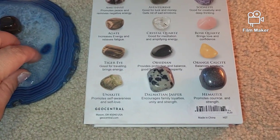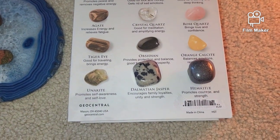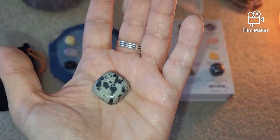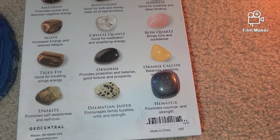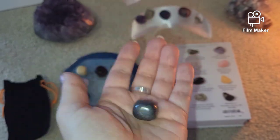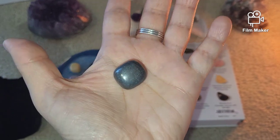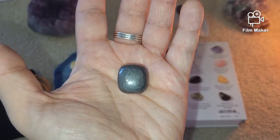The next one is Dalmatian Jasper. Dalmatian Jasper encourages family loyalties, unity, and strength. Really looks like a Dalmatian. Nice. And the last one is Hematite. Promotes courage and strength. It also helps, not balancing, but, well, I would say, yeah, balance the blood pressure. If you wear the Hematite bracelet, actually it helped my mom.